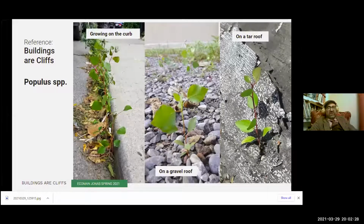And you can see it's being colonized by poplar. The one on the right is the Lever building, and that's on a tar roof. And the one on the left is poplar in the streets. That's just a regular curb. And poplar, you can see, is really excellent at creating little niches and finding places to grow. So I'm actually using poplar on my green wall prototypes, and it's been doing very well.